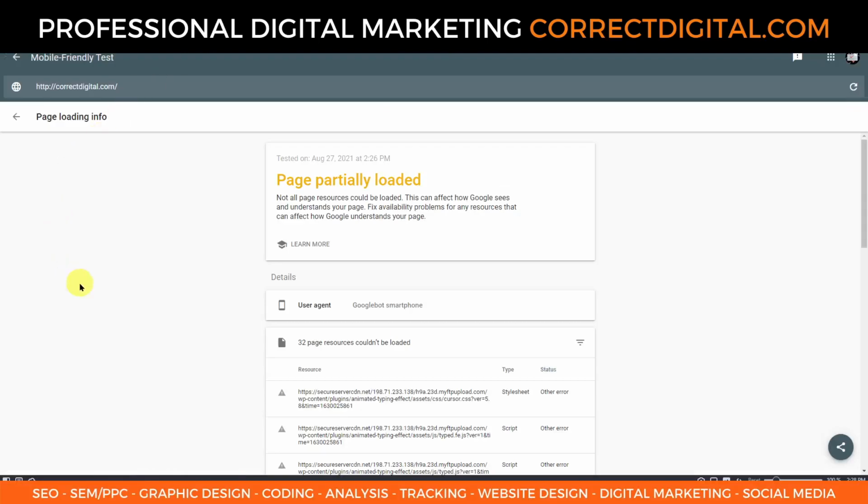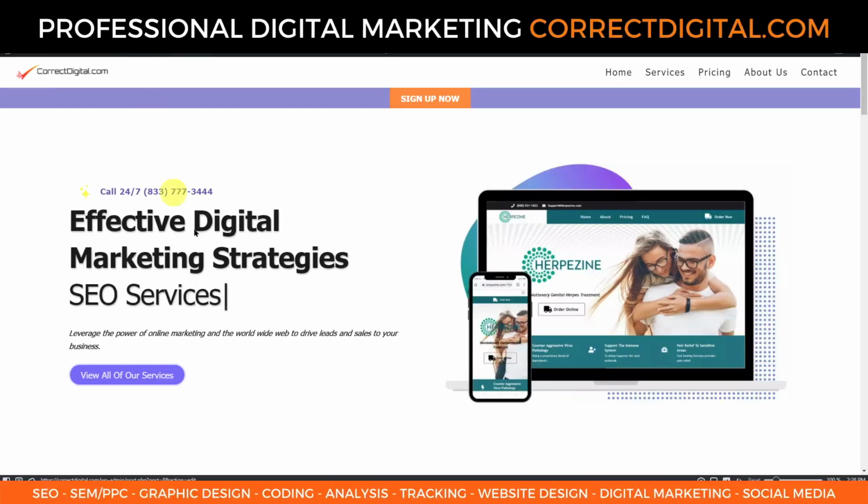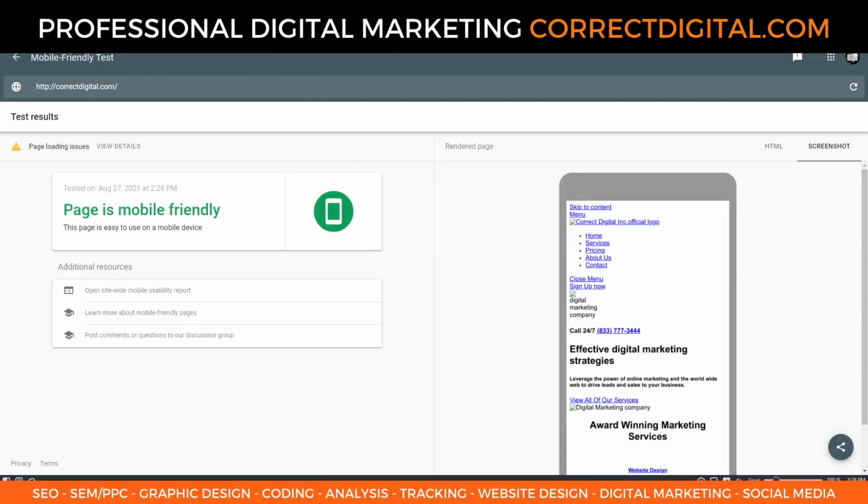If you see errors on these tests, don't worry too much, because sometimes there's a problem with the tool itself, as is the problem here. It wouldn't load my CSS or JavaScript, but you can obviously see that it works. So there must be some sort of glitch in this tool. I hope Google can take a look at that. But this is a mobile-friendly test.